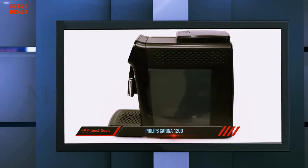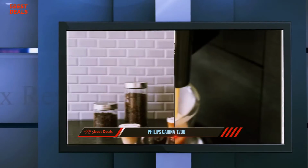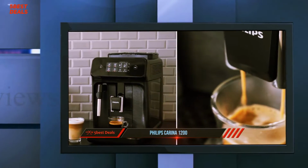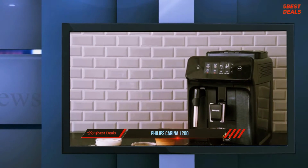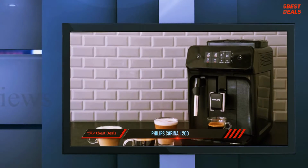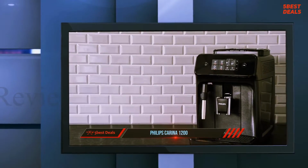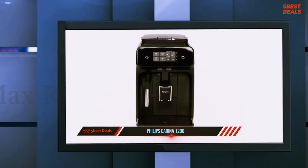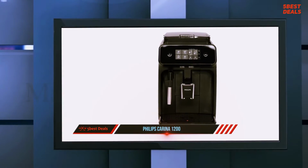Pulling shots and steaming milk can be a daunting task to master, with ratios, dialing and grinders, and shot volume all playing into the equation. With the Carina, all you need to do is add whole bean coffee, work through an easy grinder setting process, and then brew and steam with just a few presses of a button. From lattes and cappuccinos to Americanos and flat whites, you'll have a cafe at your fingertips. With more flexibility than a capsule machine, and an operation that's just as simple, there's no comparison.